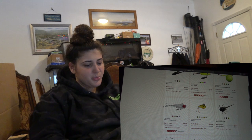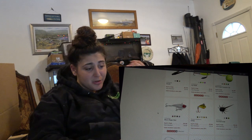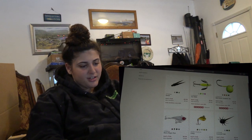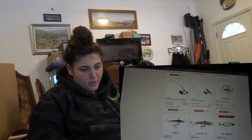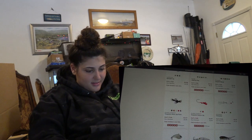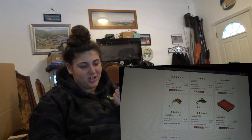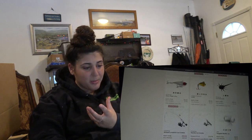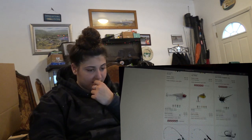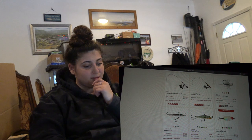All right, next is we need a bait. I could be super basic and get like this Lunker Hunt tungsten jig or this VMC tungsten jig right there. Like I could do like a little tungsten jig, that's cool. But I kinda wanna do something different. I wanna make this a little bit more challenging. I'm probably gonna have enough money for one bait. So, cause line itself is pretty expensive.